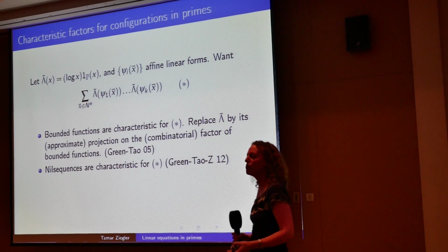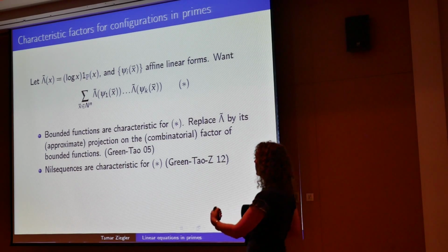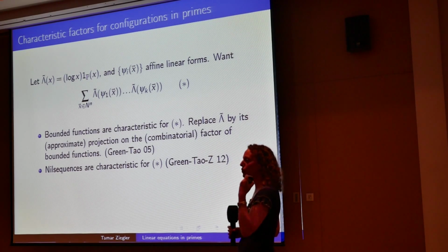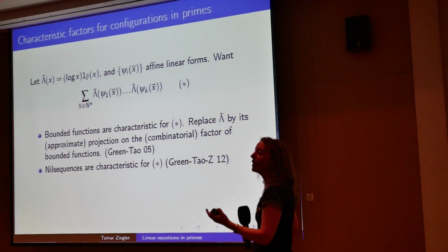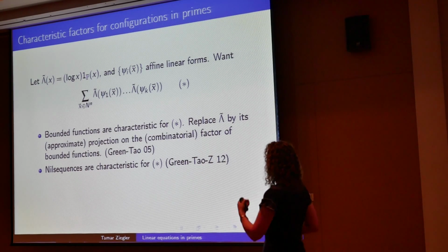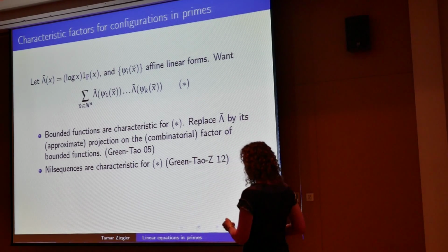Then, in the regime of bounded functions, you can apply the nil sequence theorem. You can apply the theorem that tells you that you might as well take your functions lambda and lambda tilde and project them onto the factor generated by nil sequences, the appropriate combinatorial factor of nil sequences. So this is the technology of the theorem I described before by Green-Tau and myself.